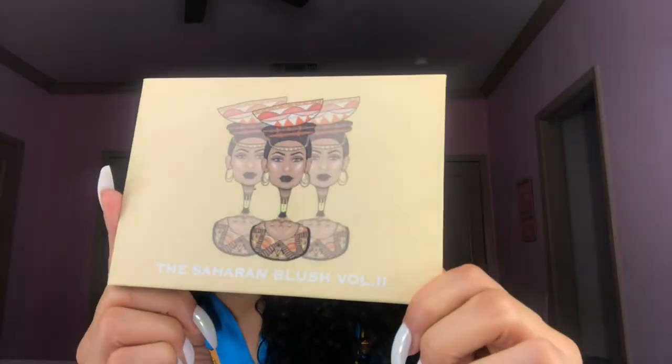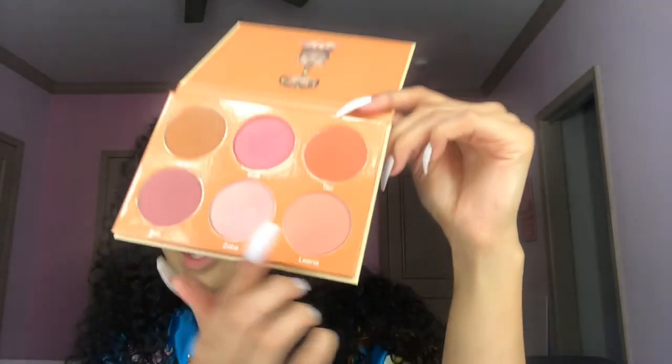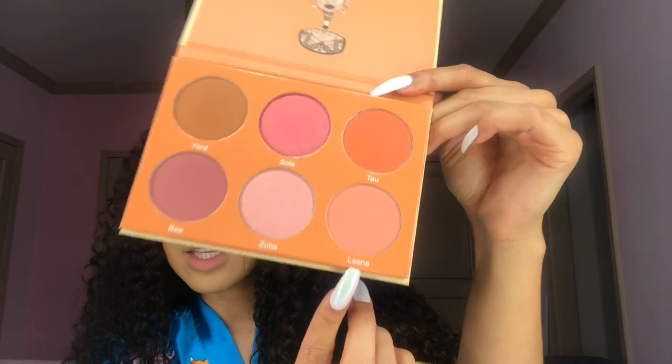And now I'm going to go into my blush. For blush, I'm going to use just a little bit because these blushes, their brand is very pigmented. This is the Saharan Blush Volume 2 palette, and I'm going to go in with a mixture of this one and this one.